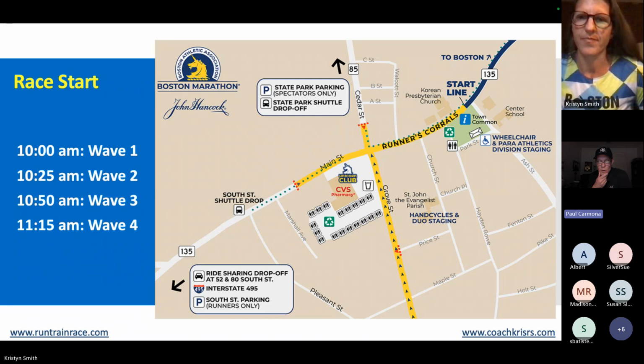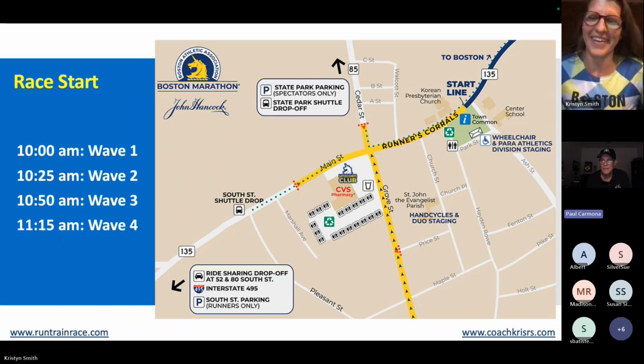I've gone up there and said, oh, a chocolate chip Clif Bar. I'm going to eat that. So I just take it and I have it right there right before I get into the corral. Yes, I actually will eat a Clif Bar right before I start running the Boston Marathon.